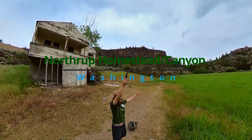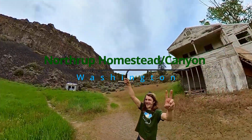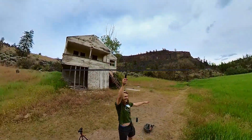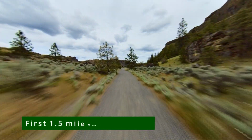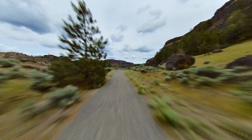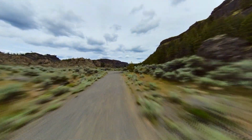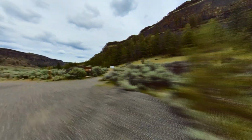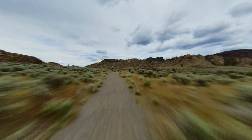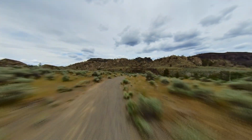Northrup Canyon and Homestead Trail is only 16 minutes from the Grand Coulee Dam. If you're feeling adventurous, you can see the dam, dine at one of the many restaurants in the town, and hit the trail all in one day. The Northrup Homestead is only 1.5 miles up the trail, and throughout the whole trail you will find yourself in the middle of basalt cliffs and rock formations. It's an absolutely stunning view, and honestly, it's something you have to see with your own eyes.